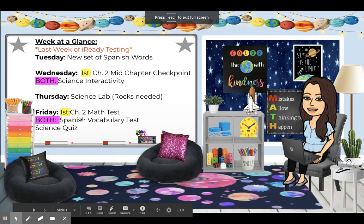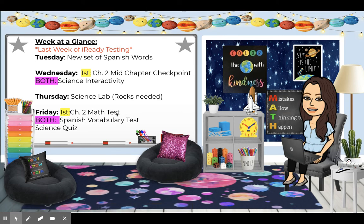And then on Friday, first grade will have their Chapter 2 math test. We're going to do that whole group all together, just like our Chapter 1 test. And then both classes will have their Spanish vocabulary test, which will also be done whole group, just like last time on a form. This time I'm making it multiple choice, no typing. And then they'll have a science quiz, which will also be whole group on a form as well.